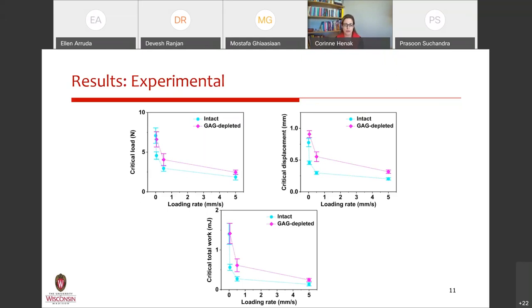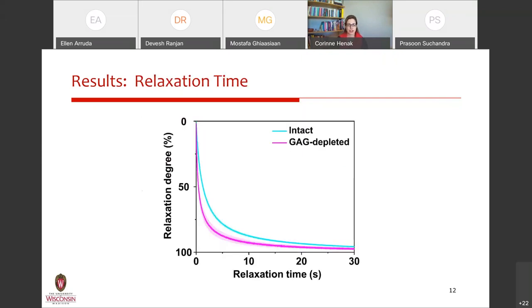For all of these plots, the middle data point is between two sets of data. We then compared that to our relaxation degree, where you can really clearly see that the GAG-depleted cartilage relaxes more quickly than the intact cartilage.